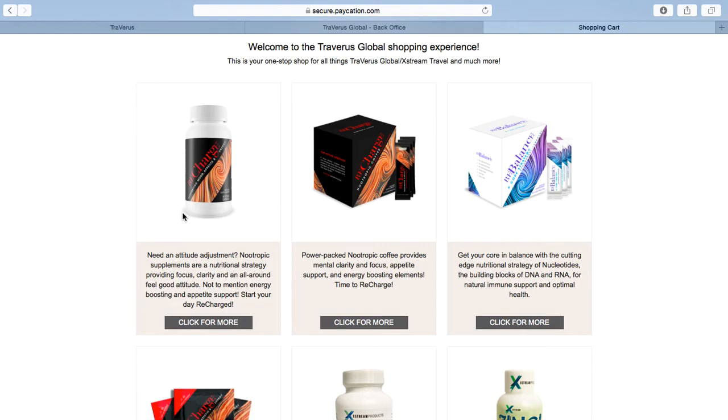Then you have Rebalance. The only thing I want you to take away from that is Rebalance is a probiotic. So it protects the gut. It prevents any type of bad bacteria from growing because it's going to give you that good bacteria and that good flora. Especially if you're traveling and you're eating food from different places, you're touching germs on and off aircraft.